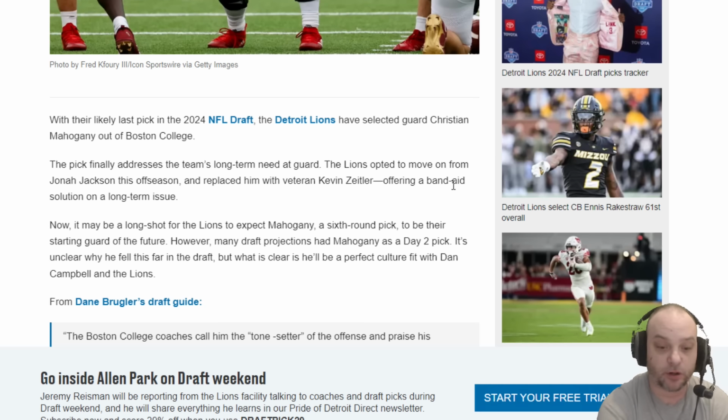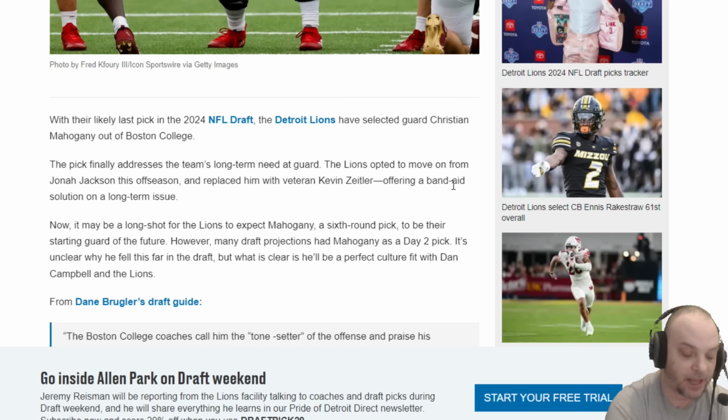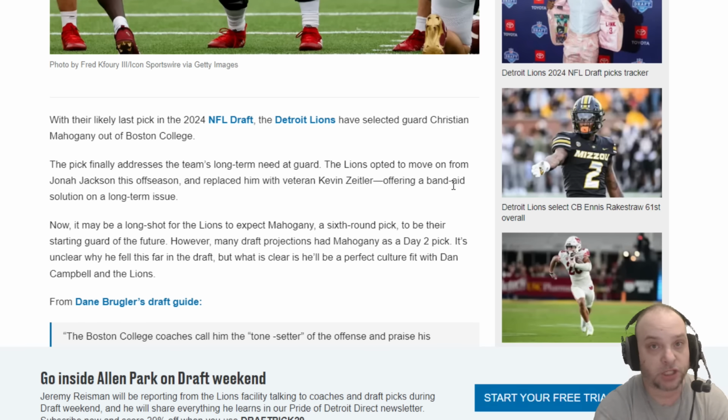Then you got the center. If Frank Ragnow does retire, you won't have him there. And then Graham Glasgow, Penei Sewell, Mahogany. Much, much, much better depth for the offensive line. And it's great for the Detroit Lions to have this. And we got a big portion of what we needed to get done with this offensive line done. I just can't believe we got Mahogany in the 6th round. I'm absolutely stunned. Really, really, really good selection.